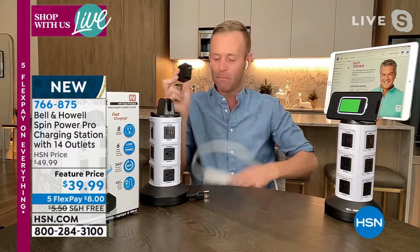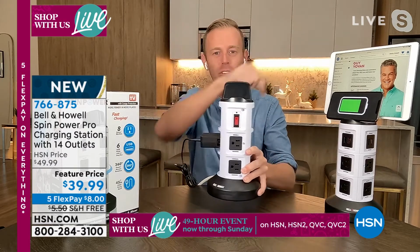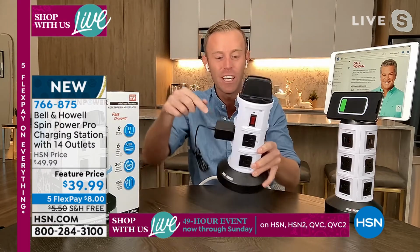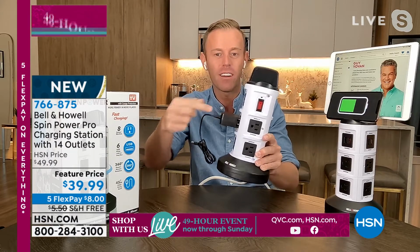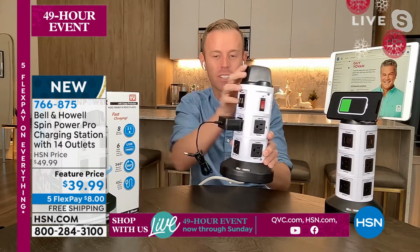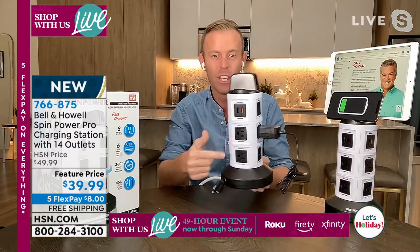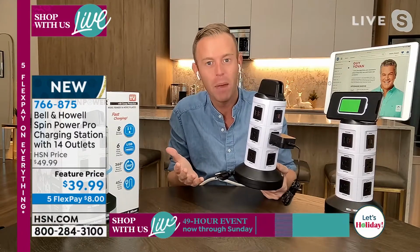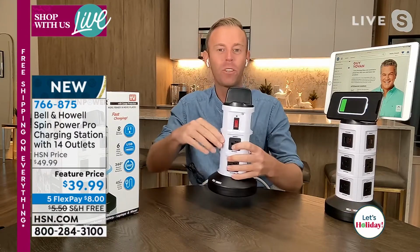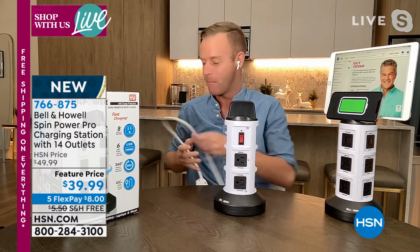So if I take that same brick and I plug it into the spin power, you see how it's a 360 cylinder design? So I plug that big brick in right there. And because of the innovation here, I still have that outlet exposed. And then if I go all the way to the other side, I still have that outlet still exposed. What that really means, I'm getting what I'm paying for, right? So if you're paying for 14 outlets, you should be able to use 14 outlets. At least that's how we feel at Bell & Howell.